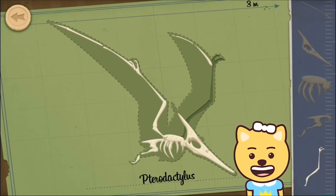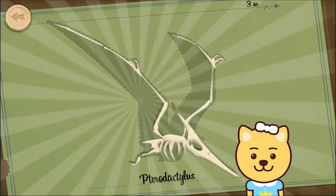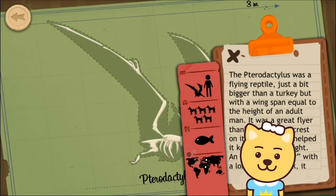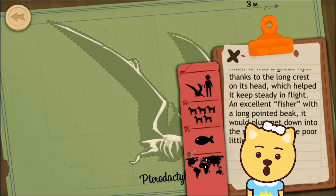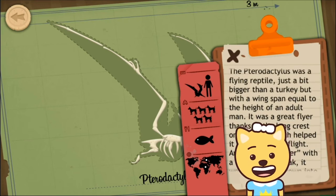Two more bits to go. Wow! Yeah, we did it. Well done, gang. Wow! This one is the weight of 5 dogs. That's 5 of me. And they love to eat fish. Can you see how the size of it compares to a person? That's really big.